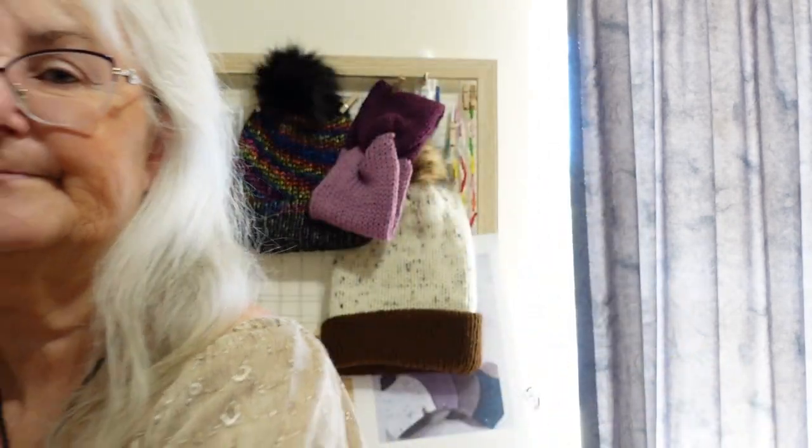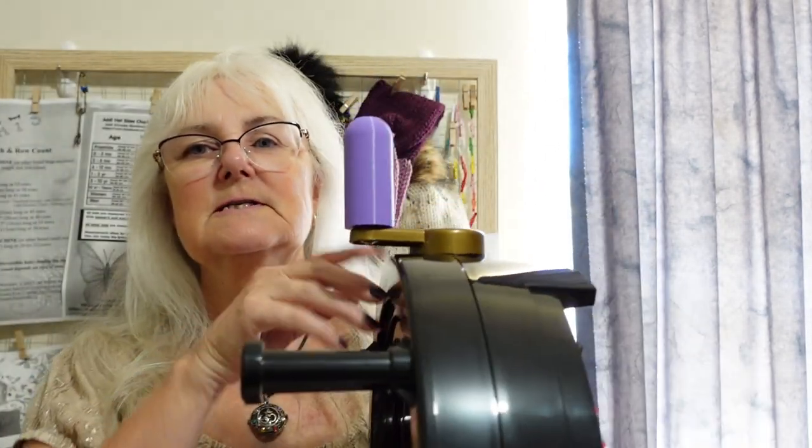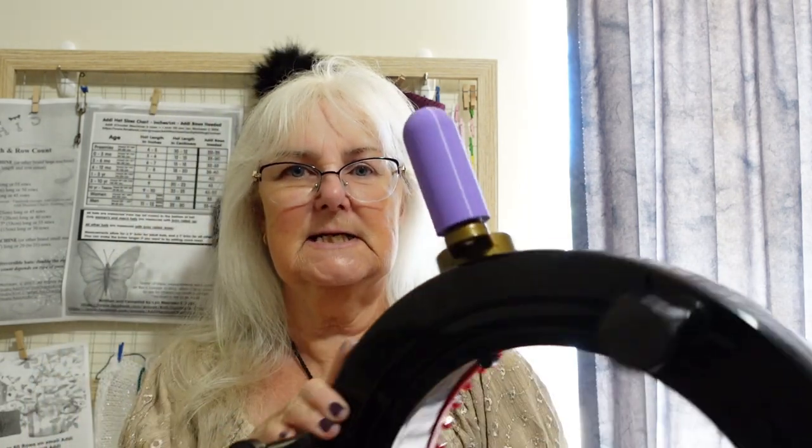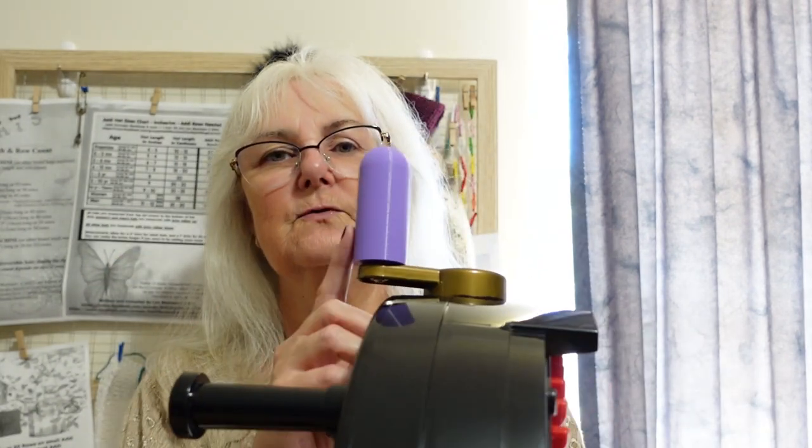This was used in my Addi machine, and you might have noticed something about my Addi machine. If you've been watching my videos, you'll notice I have a new handle on my Addi machine. I switched out the original Addi handle because I found it quite difficult to crank lots of rows with this handle. So I bit the bullet and purchased one off the internet. I will put a link down below for the one that I purchased.